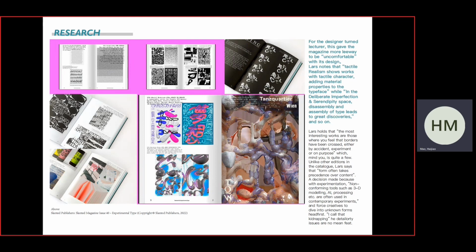For the designer turned lecturer, this gives the magazine more less way to be uncomfortable with its design. Lars notes that Cartier Artificial realism shows works with a particular character, adding material properties to the type space, where in the deliberate imperfection cigarette typic space, disassemble and assemble of type leads to great discoveries and so on. Let's hold that the most interesting work are those where you feel that borders has been crossed, either by accident, experiment, or on purpose, which mind you is quite a few, unlike other edition.